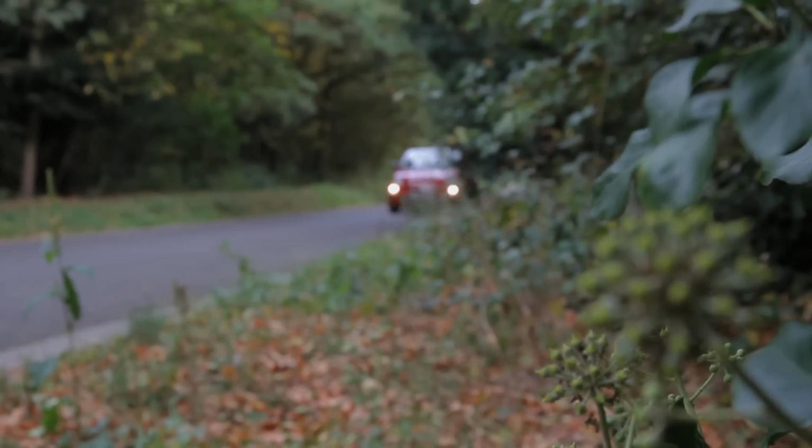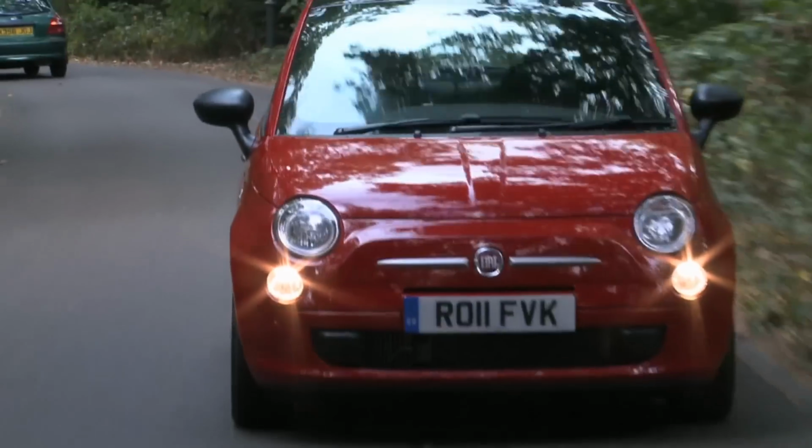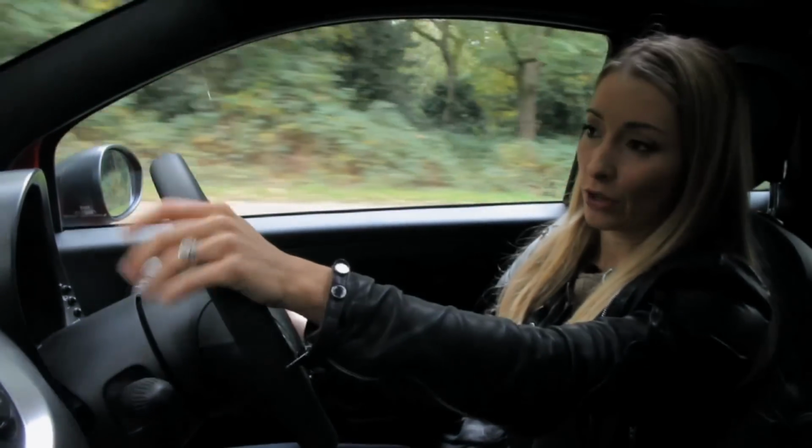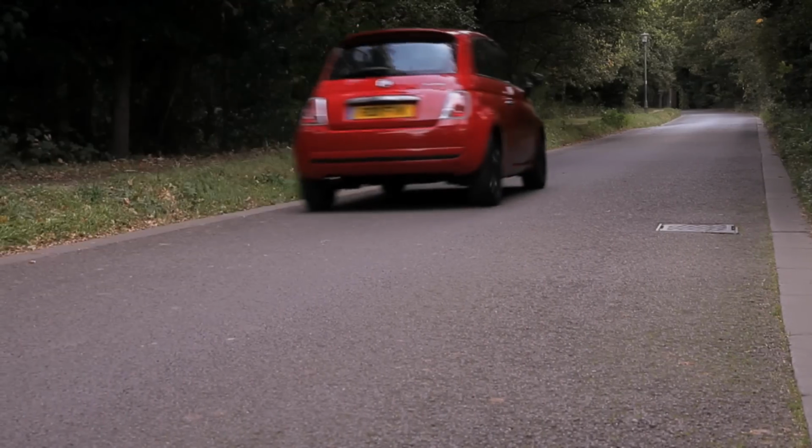On the open road, the 500's shortcomings become more evident. Vague steering, which makes it perfect for driving around town, is more out of place at speed.